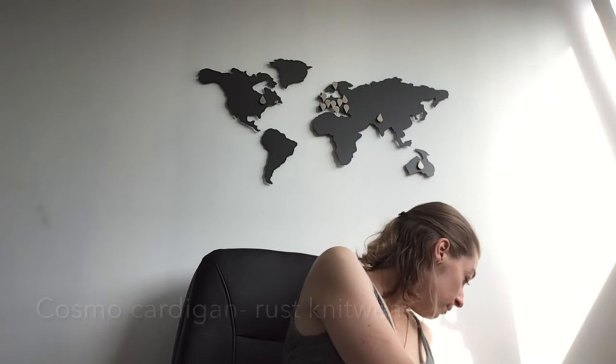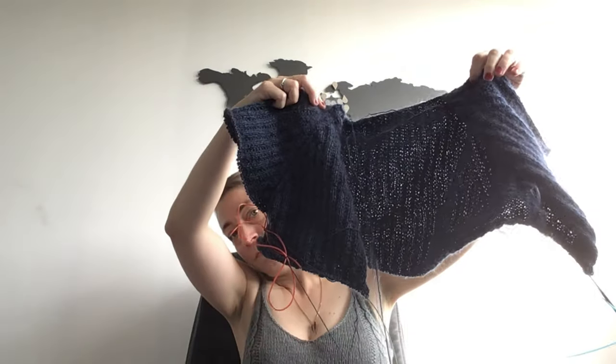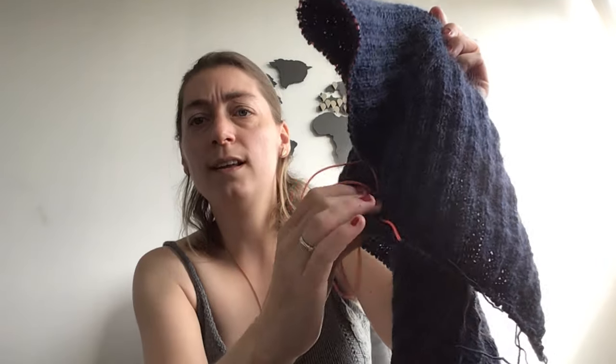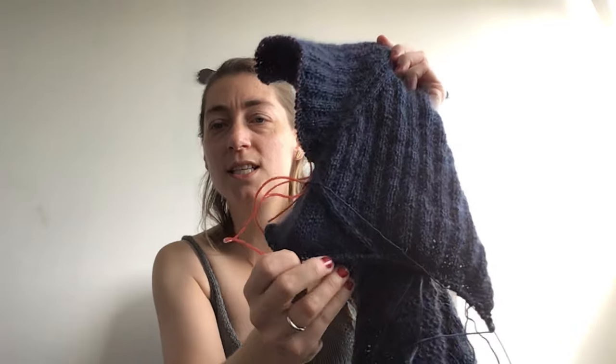And that's all concerning the finished objects, but of course I have some WIPs. And the main WIP I'm working on for the moment is the Cosmo cardigan from Rust Knitwear I'm testing. So I will just show you the detail of the cable, and then the broken rib stops and you have just a plain stocking edge. So I'm knitting on the body for the moment.